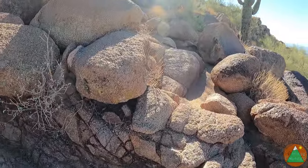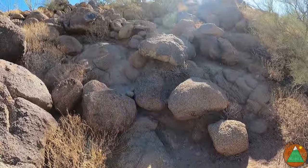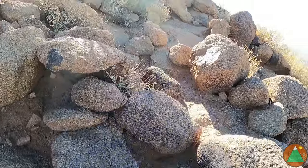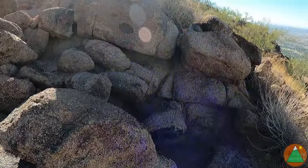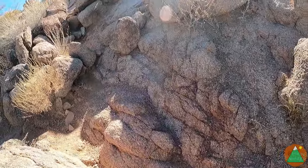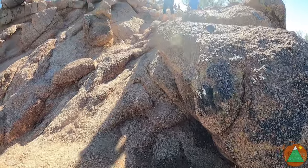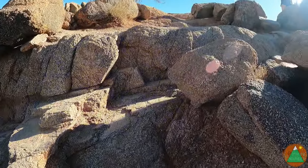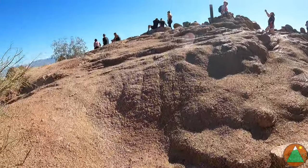Last 5%. I am struggling big time. Hey, this is hard, no matter how fit you are, but it's short. Best part is, you can go whatever pace you want. Push yourself.